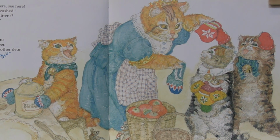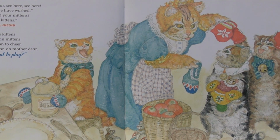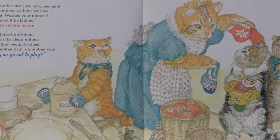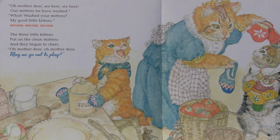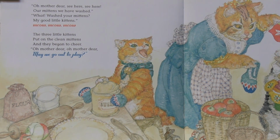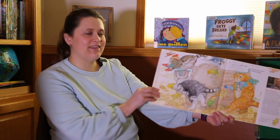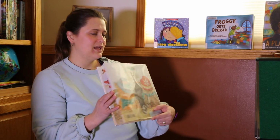"Oh, mother dear, see here, our mittens we have washed." "What? Washed your mittens? My good little kittens." Meow, meow, meow. The three little kittens put on clean mittens, and they began to cheer. "Oh, mother dear, may we go out to play?" And there they go out again. And that is the end of story time for today.